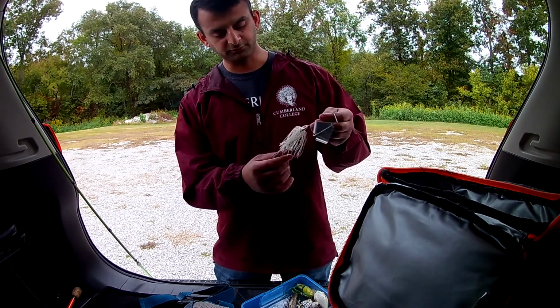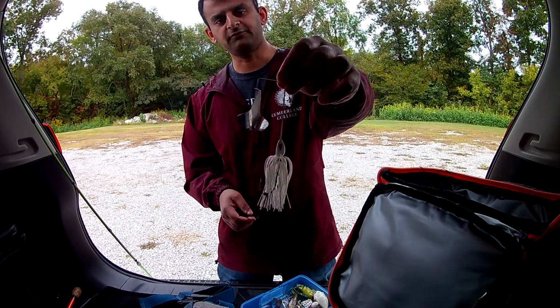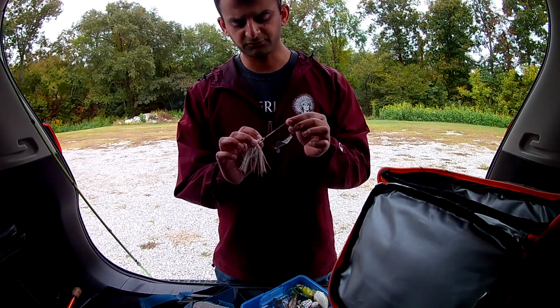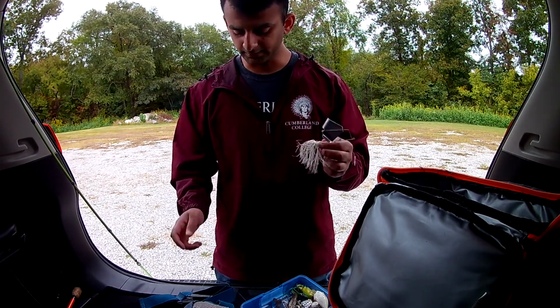So I'm going to start off with this specific kind of buzzbait. It has a white skirt and somewhat of a pinkish red belly and red eyes, a silver blade, which is really good.